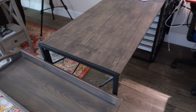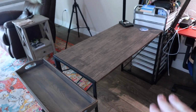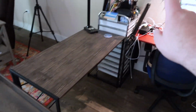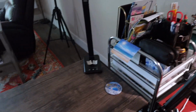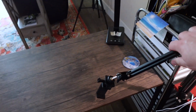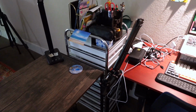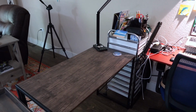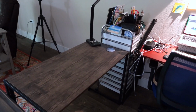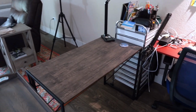I also have this tray table thing on wheels. It's really useful when I'm sitting there, and this is where I would do a live stream because I have my tripod there that I'm trying out, and then this is what I use to do live streams with my iPhone. I feel like I'm going to make a whole separate video, and I know I've said this before, about materials used to create a YouTube channel because this was something I really struggled with, the logistics of it. But back to the desk tour.